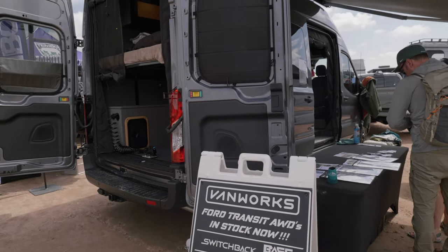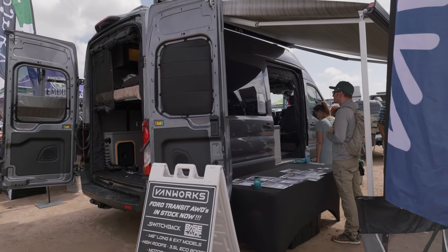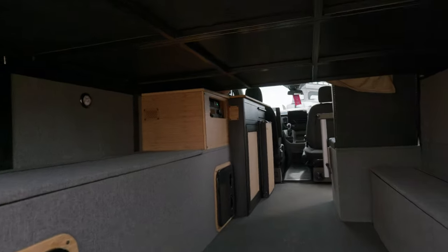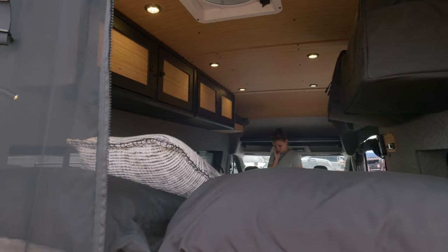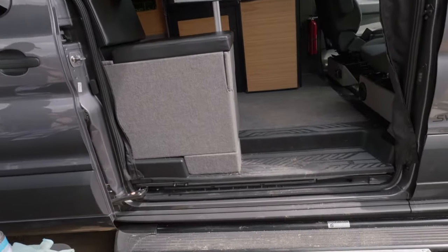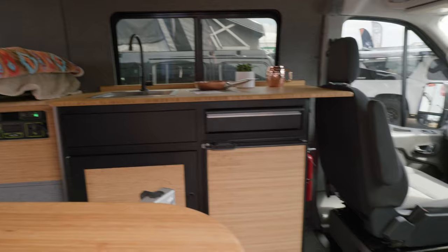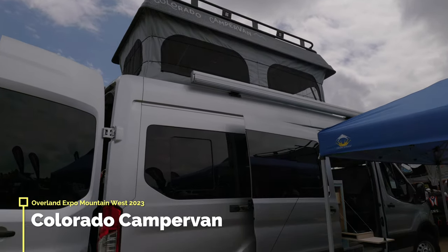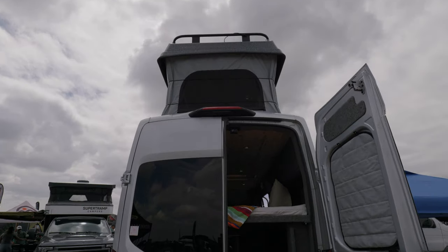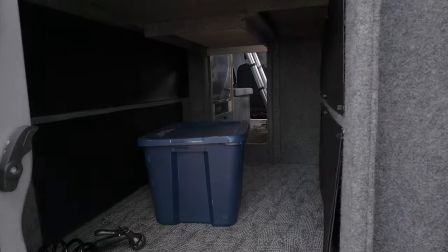We got more Sprinter vans. And last but not least, this Colorado camper van is a tower. I mean, a pop top on an already high top Ford Transit van. I mean, it's huge.